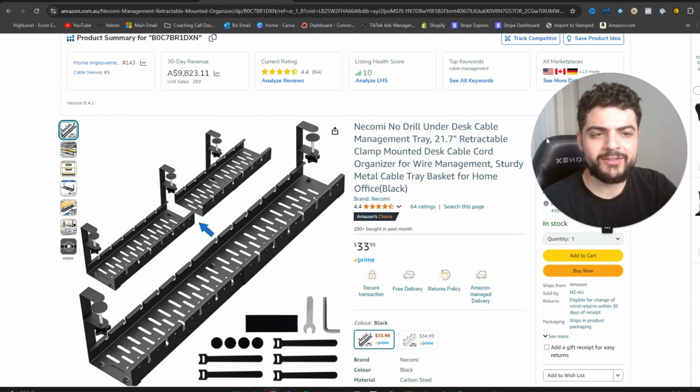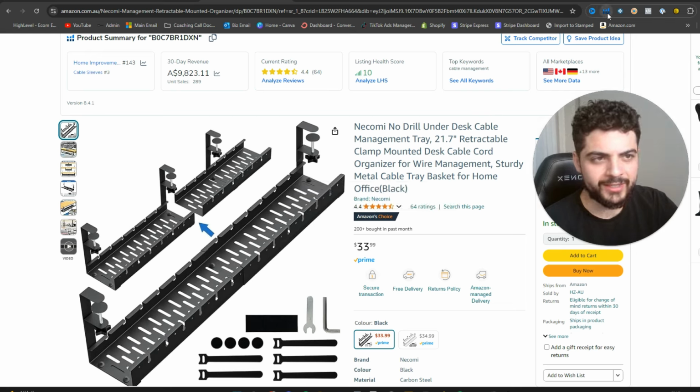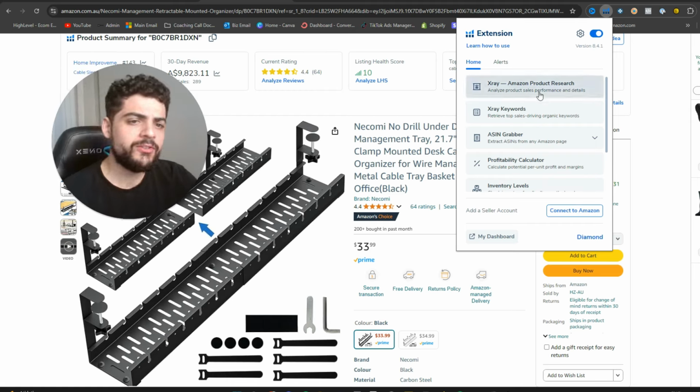So let's just say if we go back to this here, okay, cool, this looks like a good product to sell, but let's actually have a look at the sales data. Right, so if we go to Helium 10, the Chrome extension, by the way, the link is down below if you want to download this. Works really, really well. It's just a month-by-month thing. If you want to pay for 1 month to use it, do that.